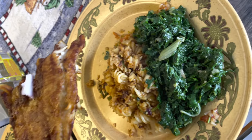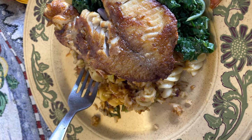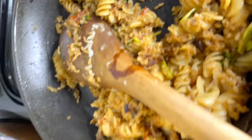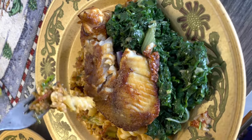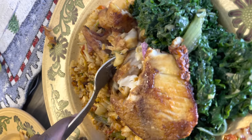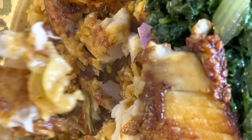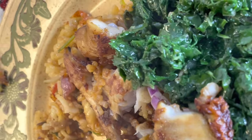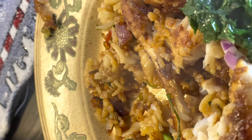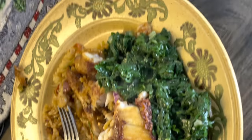Here is my food, the fish. Okay, this is how it turned out. It's all the vegetables, whatever, I don't even know what to call it. This is how it turned out, and the fish is nice, crunchy on the outside. That one is moist. And the spinach. So let's taste first. Hands down, the best for the way I'm looking.